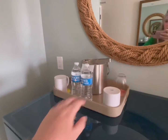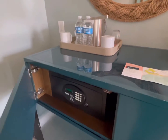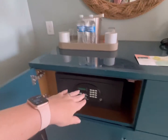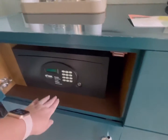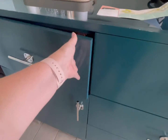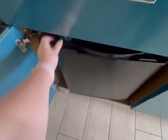And then, of course, we have water. Disclaimer, we are Hilton Diamond, so we did get an upgrade, and the waters do come free. So just your standard safe. I'm not gonna punch in my number. Everybody has their number, 4-digit. We always use our ATM pin. And then just a little mini fridge.